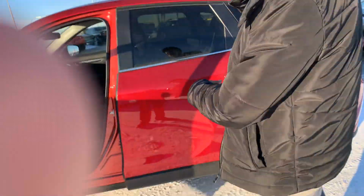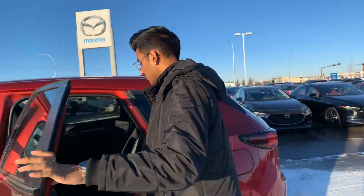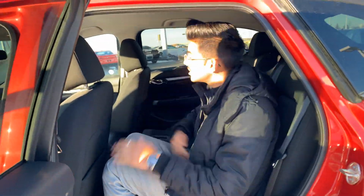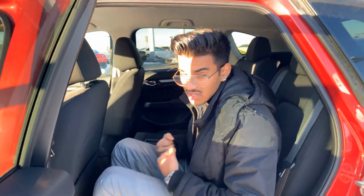Just to let you know, my front seat was a little pushed far back. I want to take a seat back here. I'm about 6'2". I still fit in very, very comfortably. I have tons of leg space, tons of head space. As you can see, it feels like, I honestly just want to go down to Kelowna right now.